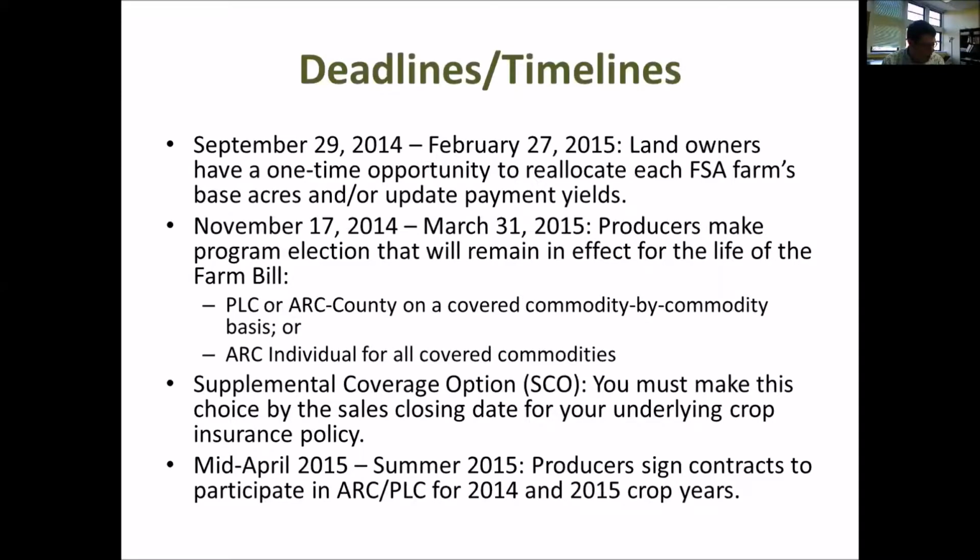The other one, and this goes back to the importance of the yield update: if you can update yield, it's on a farm by farm basis and commodity by commodity basis. So you can pick and choose the commodities you wish to update as far as your payment yields go. You always want to pick the higher of the existing yield or the potential updated yield in order to maximize what your potential payments are.